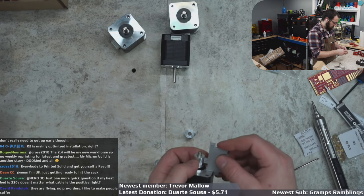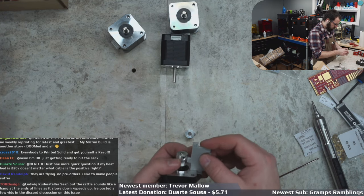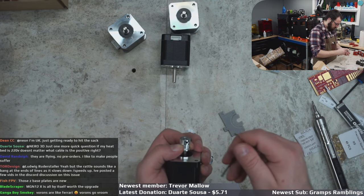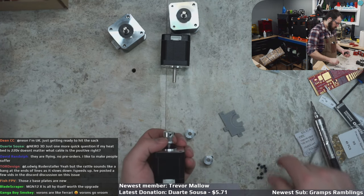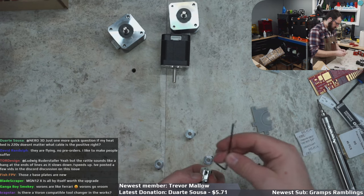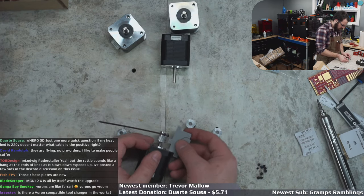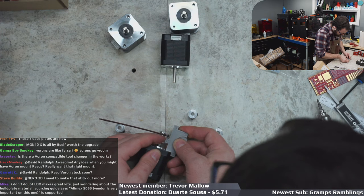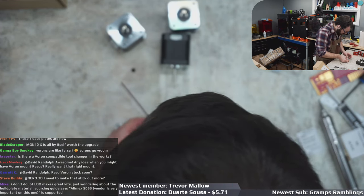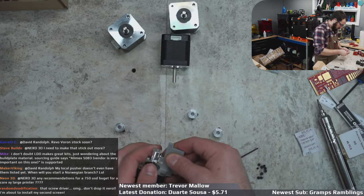No, that doesn't fit across. Easier with one hand. There we go.